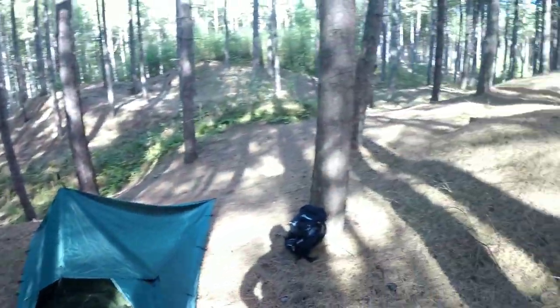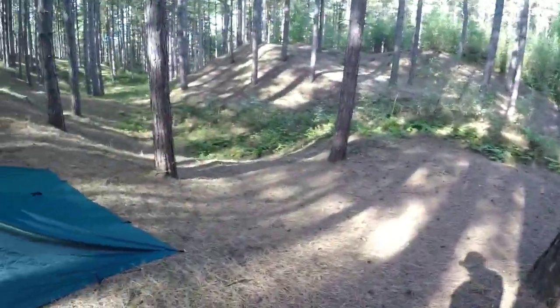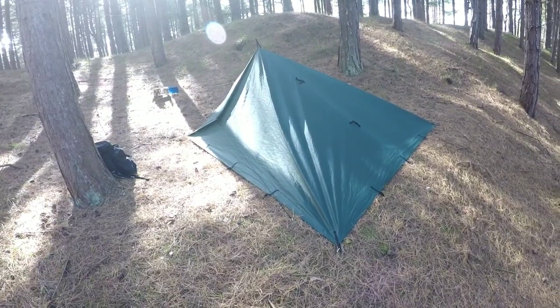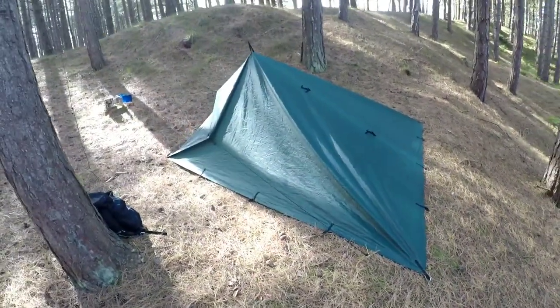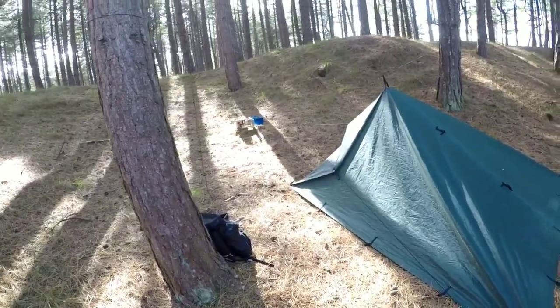Right then. I'm moving around because horse flies are trying to land on me. Bit of a nightmare. Don't mind gnats, but when it's them big horse flies, totally different. Not a bad little setup really. I might use this for an overnighter the next few weeks, but I might choose a different place because the horse flies there are just ridiculous.